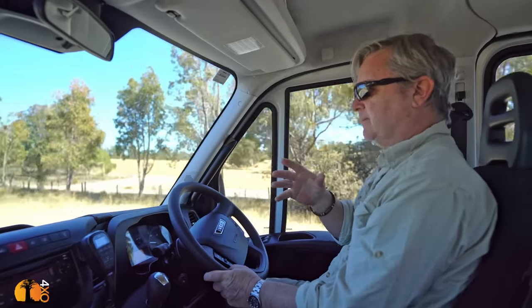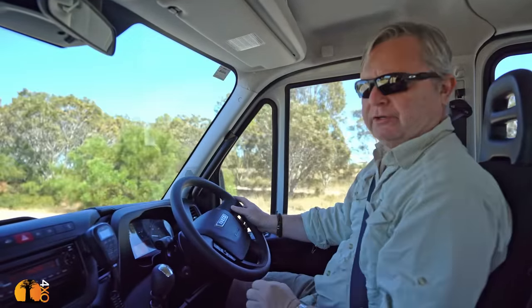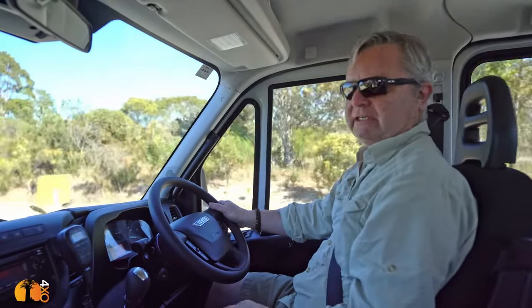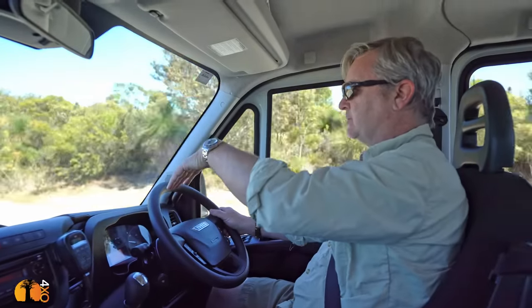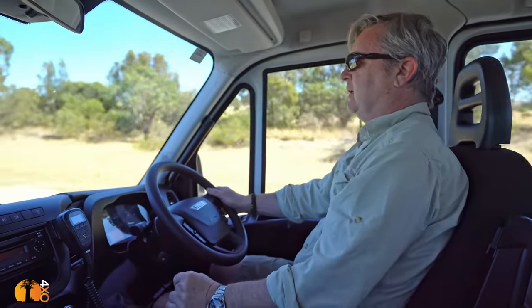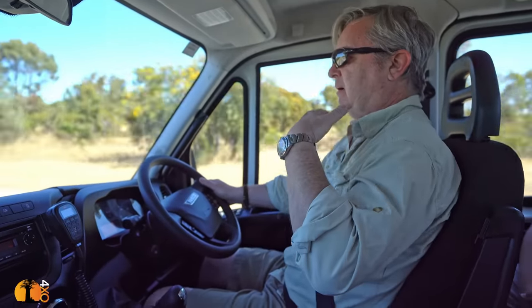In the driver's seat, spatial orientation is very, very good. You sit in here and you can gauge the four corners of the vehicle instantaneously, mainly because of the high driving position, very short bonnet, and outstanding rear vision mirrors. They really are excellent. So stepping from an ordinary vehicle into a big vehicle like this has taken me no time at all.